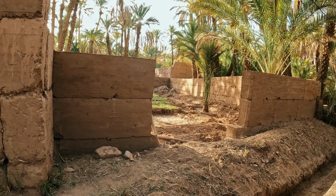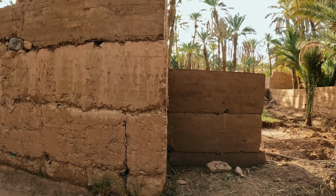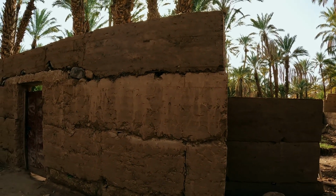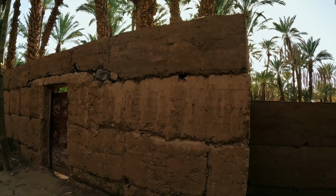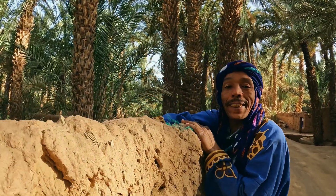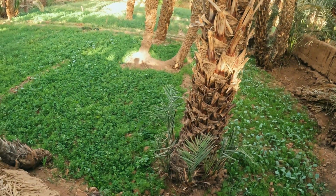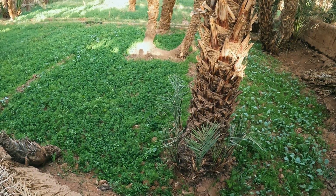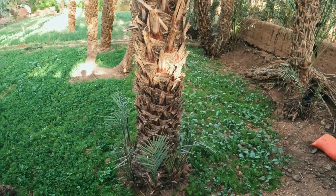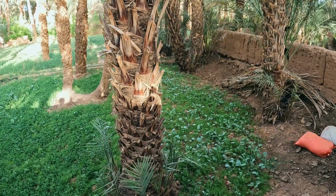They take one slab and put it on top of the other. Walking through the village, we discovered that each family grows different things. This one grows alfalfa and parsley and coriander. Alfalfa and persil. You know persil? Persil for tagine. Parsley. And the other one in English, coriander? Coriander, exactly.